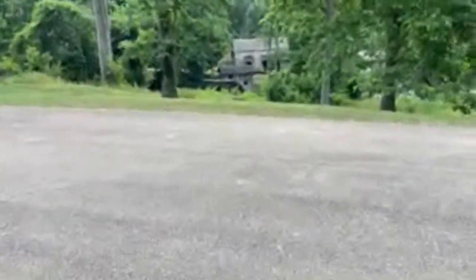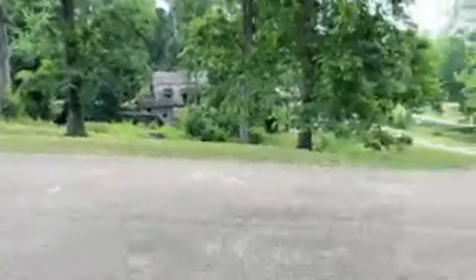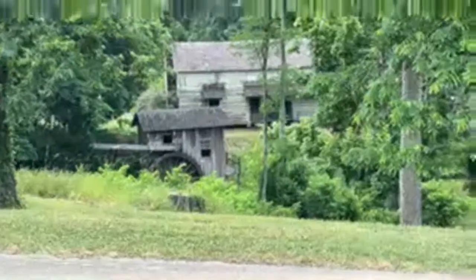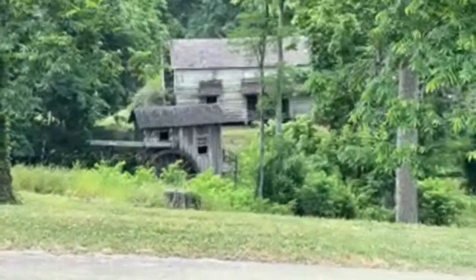And across the ways here, I don't know if you guys saw, I did a little thing of it, but here's a different view of that water wheel. I thought that was really kind of neat. So that's kind of cool.